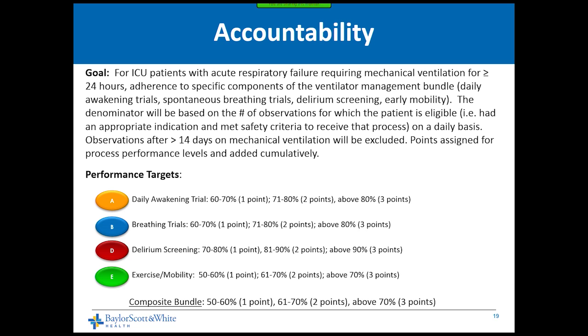The group that we focused on specifically were those patients that were on the ventilator for more than 24 hours and those who were on it for less than 2 weeks. More than 2 weeks, it becomes a chronic ventilator population. So again, your high-yield intervention period is greater than 1 day and less than 14 days. Using that population as the denominator, we did set specific performance targets and assigned a point system in terms of the different goals that our system needed to hit. Next slide, please.